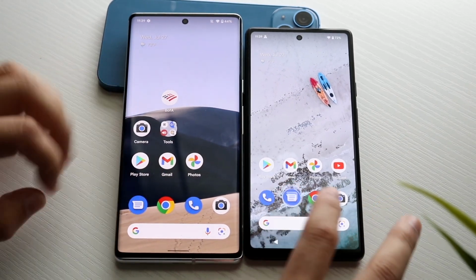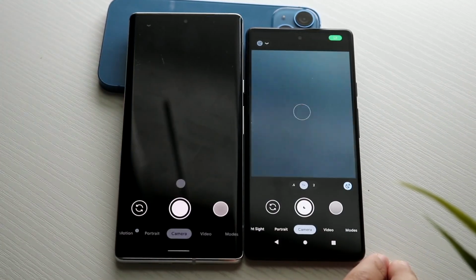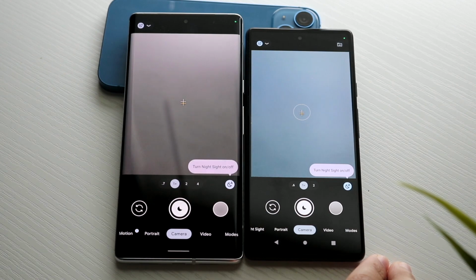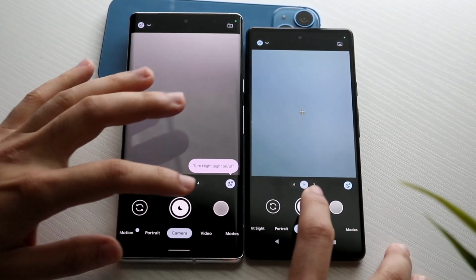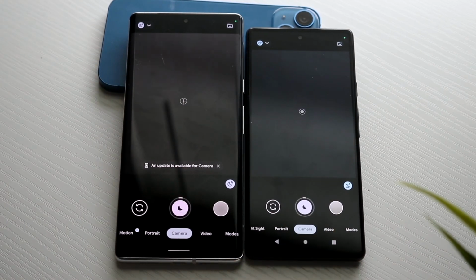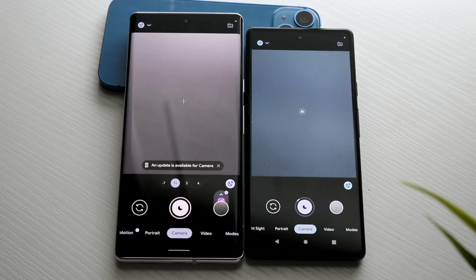Google Messages, 3, 2, 1. Okay, kind of the same thing too. Camera, 3, 2, 1. Okay, roughly around the same thing too. We do have this little drop up at the bottom, so let's take a photo. And they both are in dark mode like I mentioned, so let's see which one is faster. And the Pixel 6 Pro was much faster there than the Pixel 6a, as you guys can see. So in a dark mode photo like that, definitely a faster experience here.